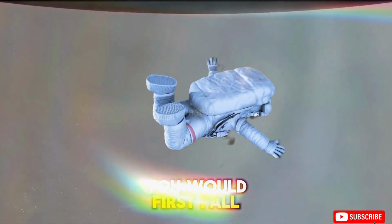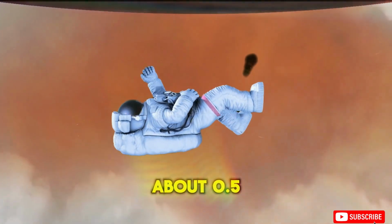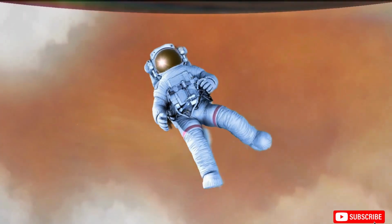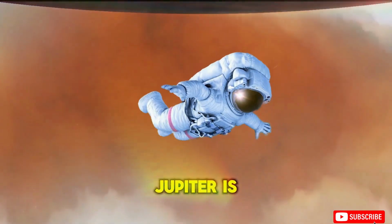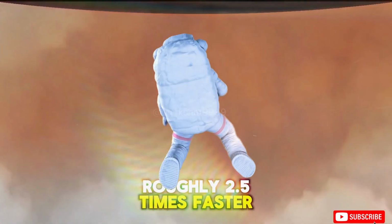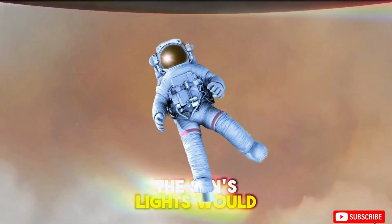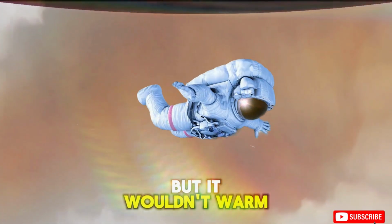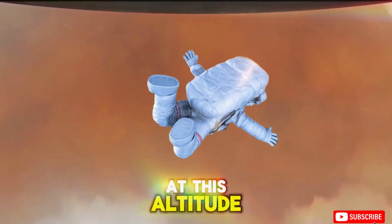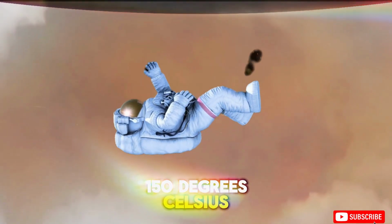You would first fall through the high, white ammonia clouds at about 0.5 atmospheres. Because the gravity of Jupiter is so strong, you would be descending roughly 2.5 times faster than if you were falling towards Earth. The sun's light would still be visible, but it wouldn't warm you as it's incredibly cold at this altitude, dropping to below minus 150 degrees Celsius.